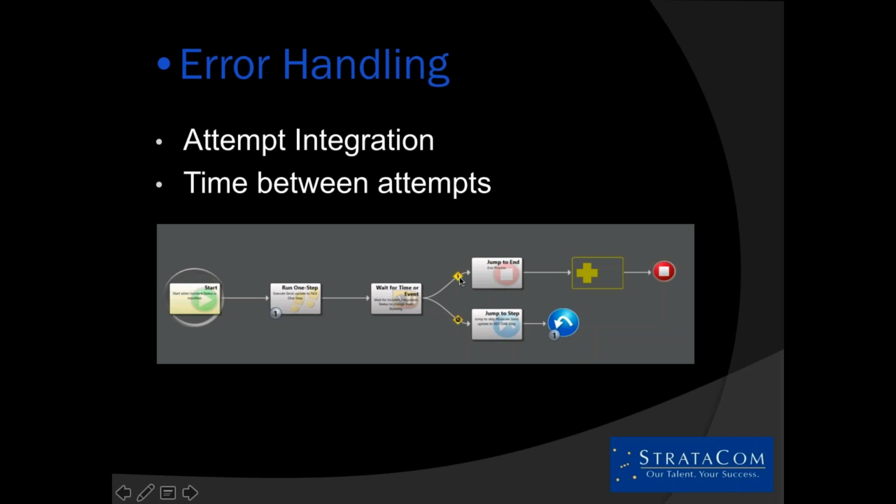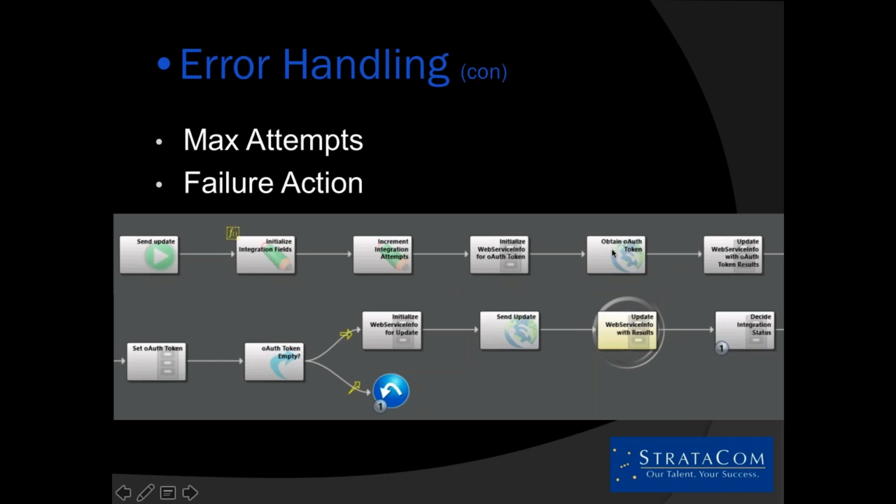Or it's going to wait a fixed amount of time and then it's going to go back. So if it hits failed or success, it's going to end the process, and that's going to be the end of it. If 5 minutes pass, then it's going to go back and attempt to run this again. So the place in the one step that determines this is where we're doing the incremental integration attempts.